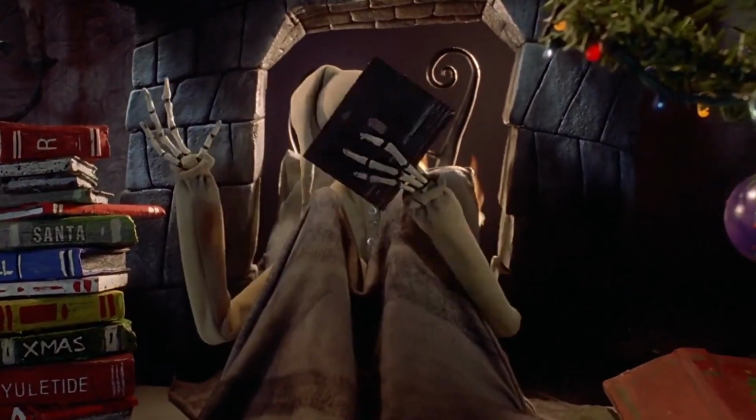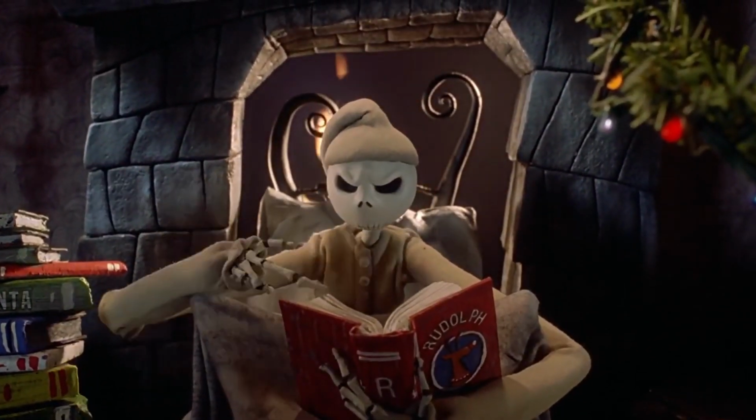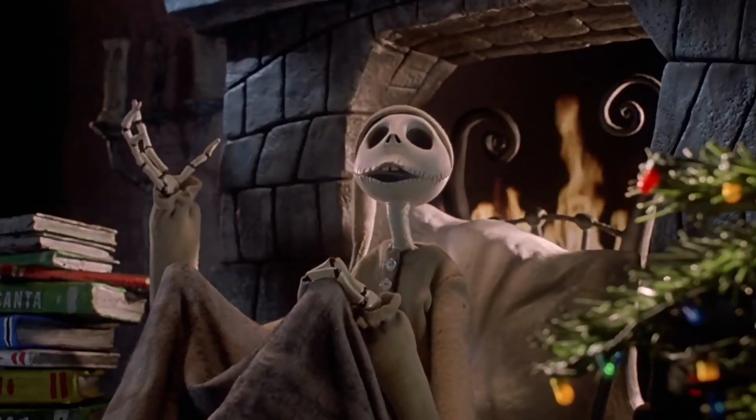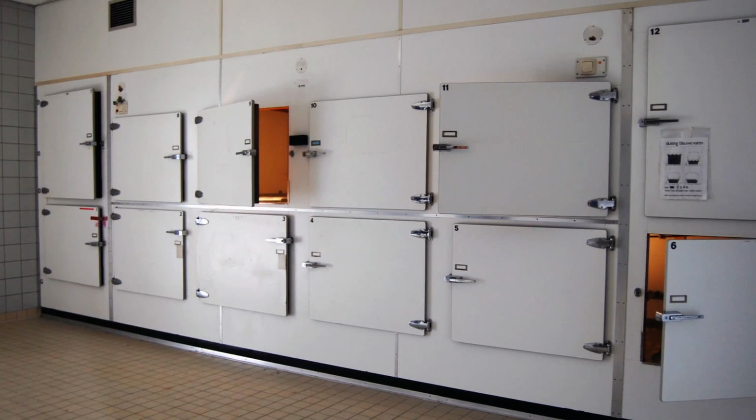So we've all heard the phrase sleeping like a baby, but have we heard sleeping like a dead person? Well, maybe we should, because if you take a look at Jack's bed, it appears to pull out from the fireplace and later it is seen pushed in, much like a drawer at a morgue.